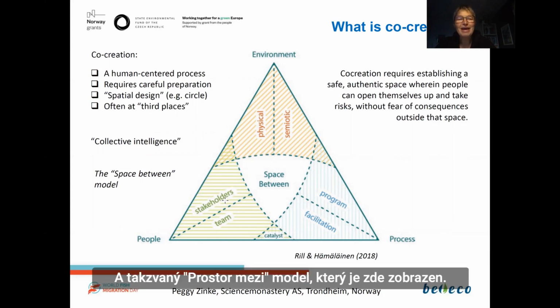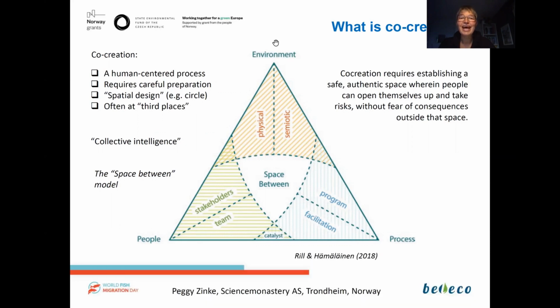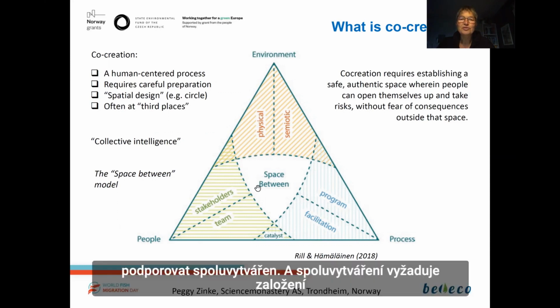And the so-called space between model, which is shown here, shows how the space between the people, both the stakeholders and the team, the process with a certain program and facilitation, and the environment, the physical environment, and also the design, helps to support the co-creation.